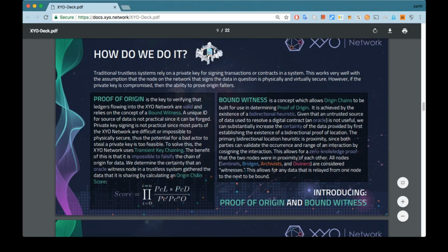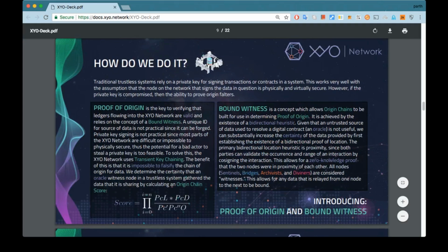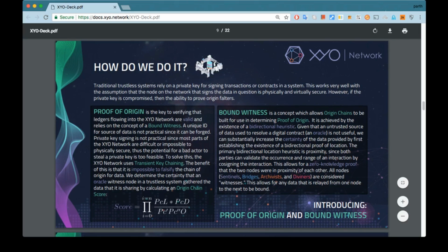In addition, the bound witness is a concept which allows origin chains to be built for use in determining proof of origin. It is achieved by the existence of a bidirectional heuristic, given that an untrusted source of data used to resolve a digital contract, the Oracle, is not useful. We can sustainably increase the certainty of the data provided by first establishing the existence of a bidirectional proof of location. This allows for zero knowledge proof that two nodes were in proximity to each other. All nodes, sentinels, bridges, archivists, and diviners are considered witnesses. This allows for any data that is relayed from one node to the next to be bound. So this is how they're going to implement everything that they want to do.